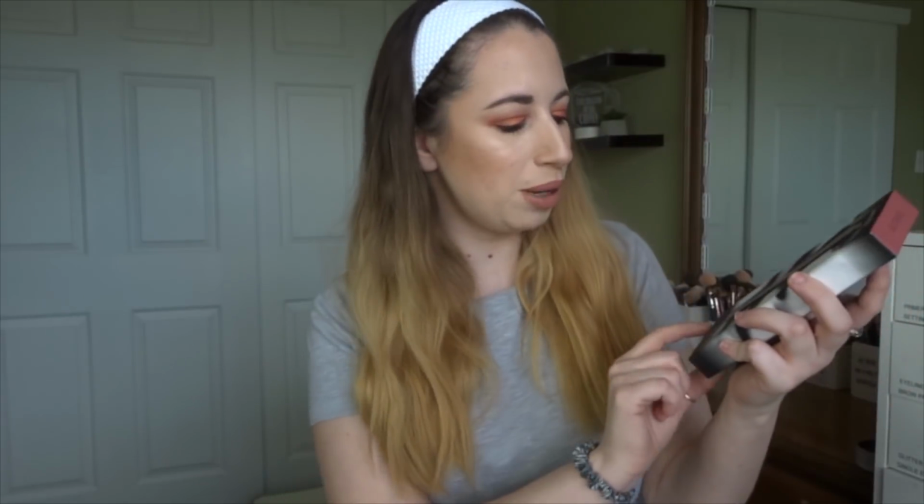Okay, it's very creamy and I didn't realize it was going to be creamy, but it does say it is a soft matte liquid lipstick. It is so soft though, but that color is so beautiful. Granted, I don't know if it goes with the coral eyeshadow, but it looks really nice.